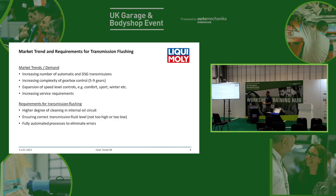What is the trend? We have an increasing number of automatic and DSG transmissions. We have increasing complexity of gearbox controls, 5 up to 9 gearbox shafts, expansion of speed level controls: comfort, sport, winter. And we have increasing service requirements, and also requirements for transmission flushing. That means a higher degree of cleaning in the internal oil circuit.